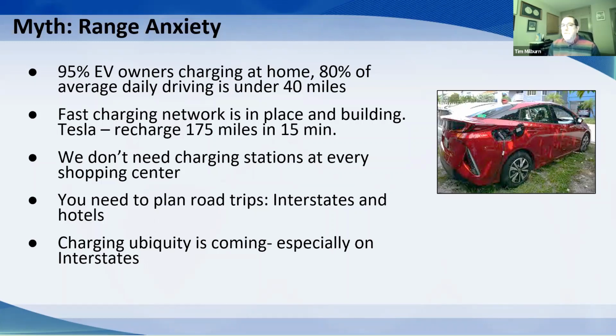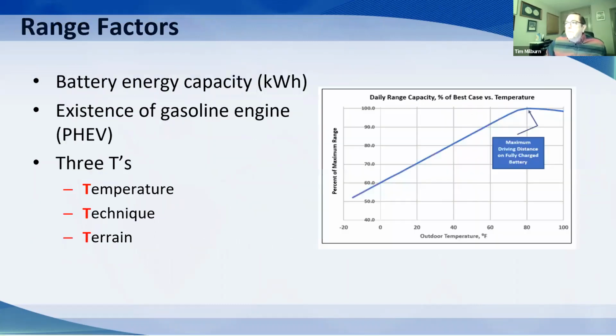Also, if you're driving an EV, it's kind of a new behavior. You have to start thinking about where you're going, where the charging is, how many miles you can take. But once you start driving an EV, you figure it out pretty quickly. And then again, the charging ubiquity is on its way. And we'll talk about, there's a lot of plans in the works at the national and state level to improve that.